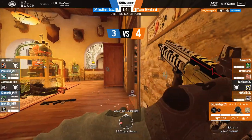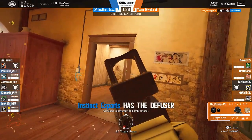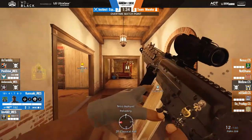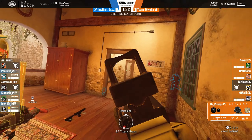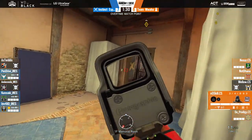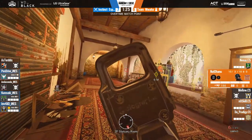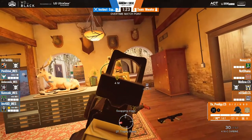With the pistol, grave mistake, as Prodigy will claim the life of the Asterix. Still needs to be careful that there is one more operator, that is Kurosaki, playing also very close. He has the capital split push. He can be able to force the Jaeger to get out. But he needs to be careful of the other angles as well from the statuary room.